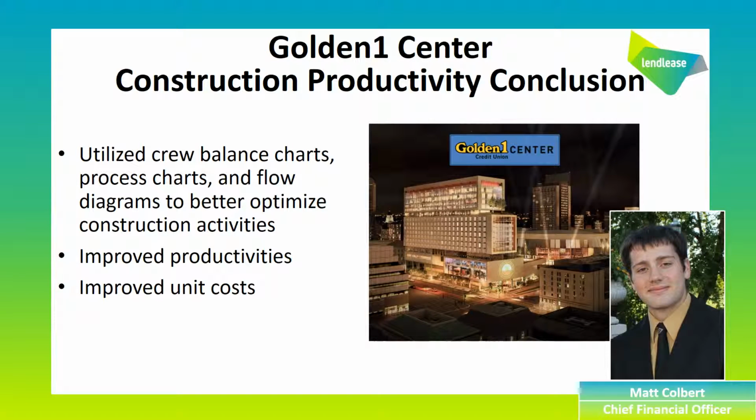Overall, the Golden One Center is an extensive project, and we believe that Turner is doing an adequate job keeping their workers productive and the job site safe. If Turner was to implement our suggested changes to the erection of the aluminum formwork, the concrete pouring, and the decking formwork, we believe that they would be able to save time and money on the project. The crew balance charts, process charts, and flow diagrams show how the changes would affect the current way the job is run and the proposed improvements.